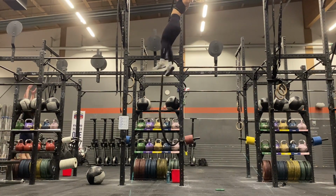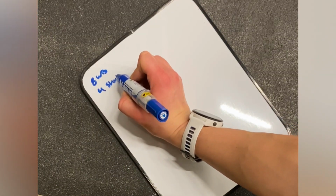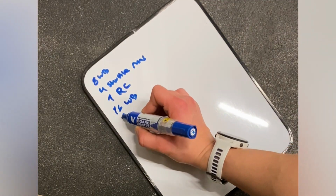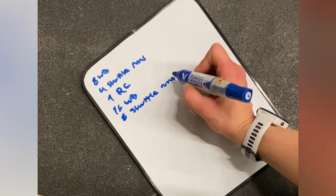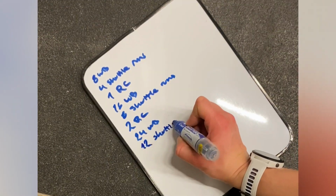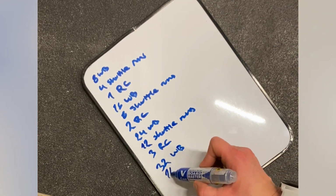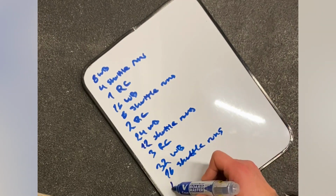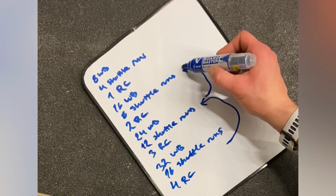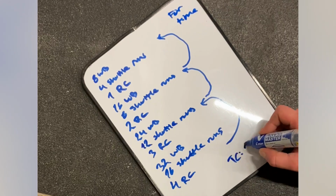Time cap is 25 minutes and the workout is 8 wall balls, 4 shuttle runs, 1 rope climb, followed by 16 wall balls, 8 shuttle runs, 2 rope climbs, 24 wall balls, 12 shuttle runs, 3 rope climbs, 32 wall balls, 16 shuttle runs and 4 rope climbs. And then it's again 24 wall balls, 12 shuttle runs, 3 rope climbs, 16 wall balls, 8 shuttle runs, 2 rope climbs, and 8 wall balls, 4 shuttle runs, 1 rope climb.